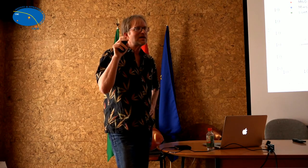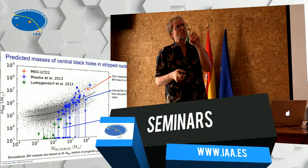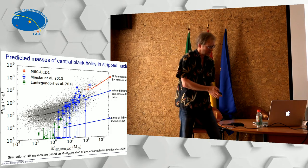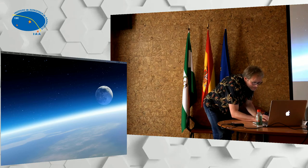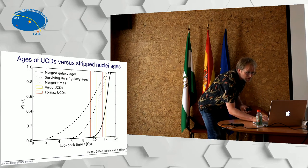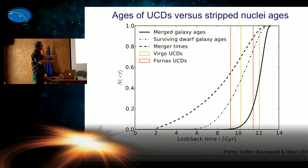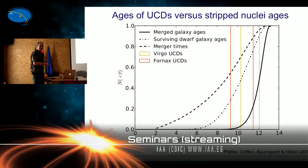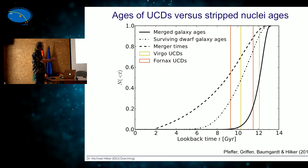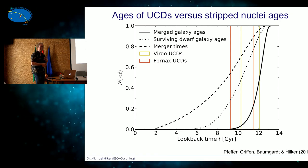You can basically say that the Virgo cluster has a younger dynamical history, so if they come from stripped nuclei, the nucleus was still forming stars, and the age of the stripped nuclei should be younger than in the Fornax cluster. Let's see whether I have this slide here. Oh, yes, there is a small hint. This is look back time, compared to our simulations, and there is an average age of the UCDs. They are basically all old, what comes out from line indices, 10 to 12 gigayears. Between the Fornax and the Virgo cluster we see a small difference, but it goes not in the right direction, actually. The Virgo cluster seems to have older UCDs than the Fornax cluster.